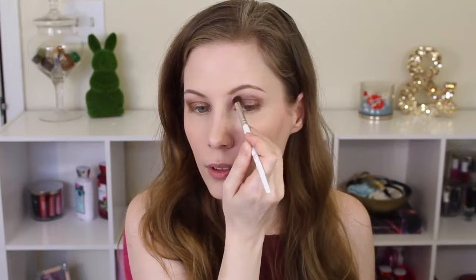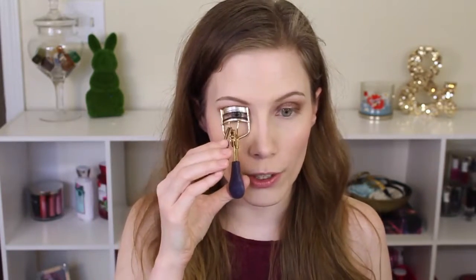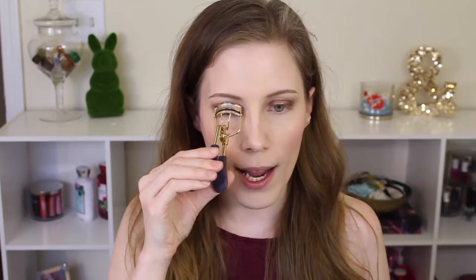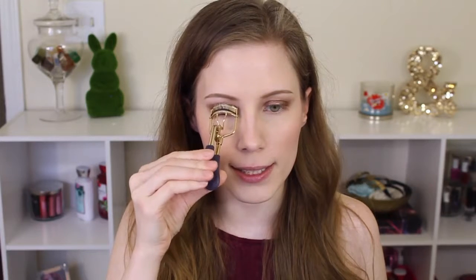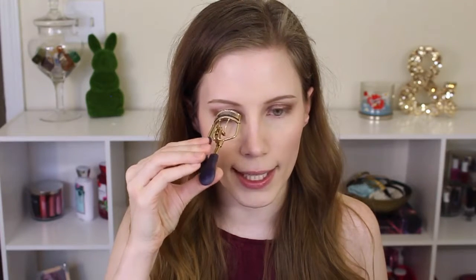All right, I'm gonna go ahead and do that on the other side. It's so, so fast too. All right, so next I'm just going to curl my eyelashes. I'm leaving my lower lash line completely blank since this is just a very nice light look.